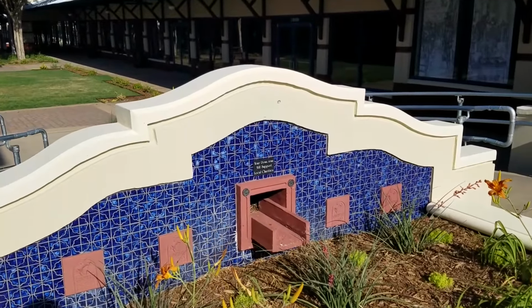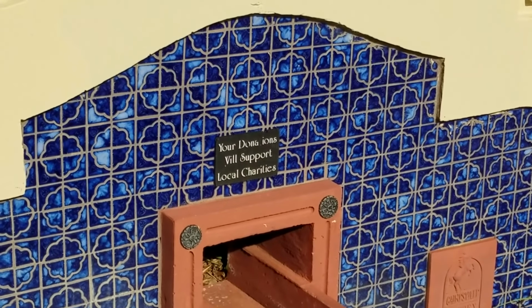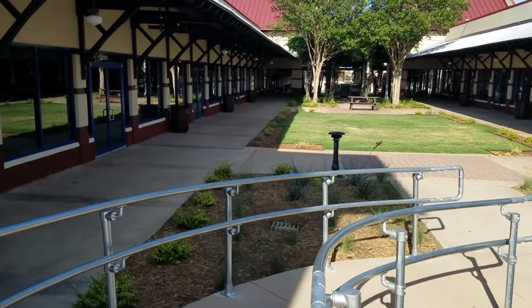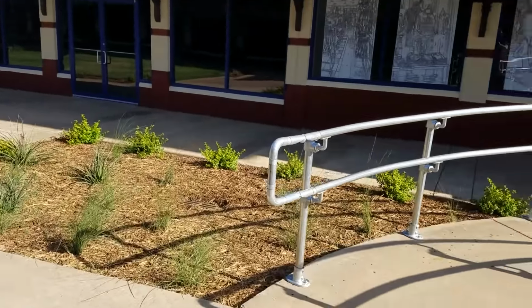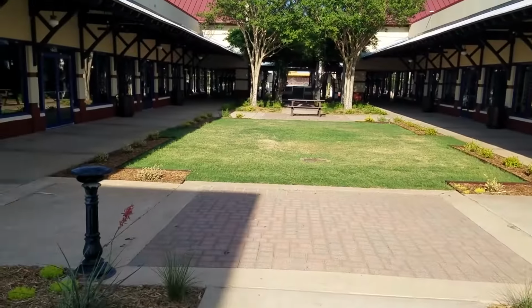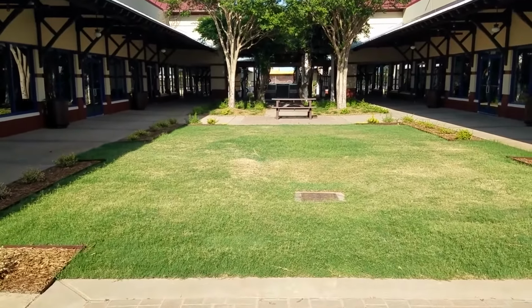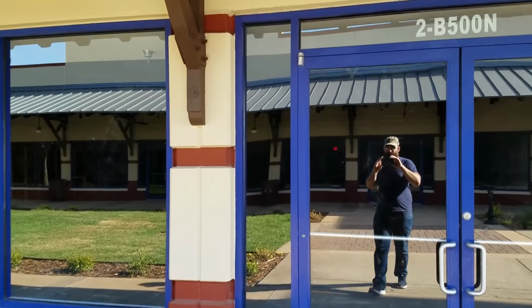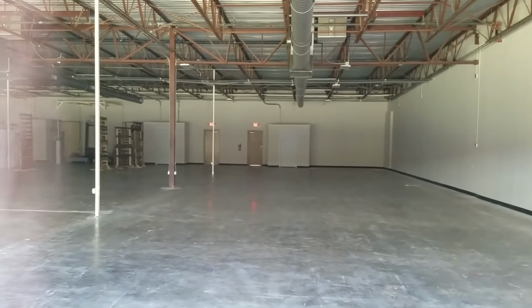I mean, you can tell this was a fountain and kids used to throw their coins in it because right there it says your donations will support local charities. Nothing here. There's more plants here though. And the grass is mowed. I don't know if we can see anything through the windows in this or not. See some exit signs that are lit up in the back. It's like they're making that into one big place there, or maybe it was before, I don't know.